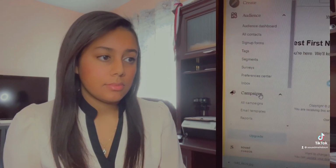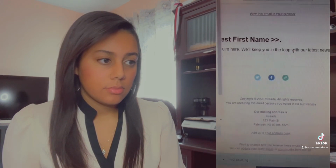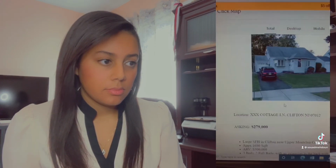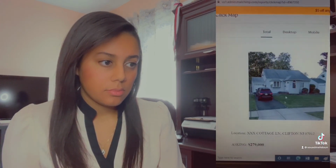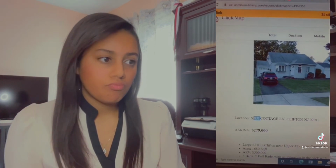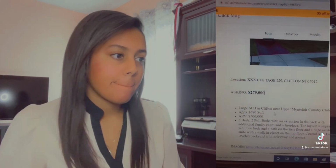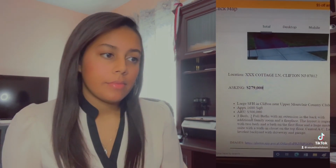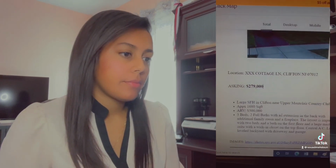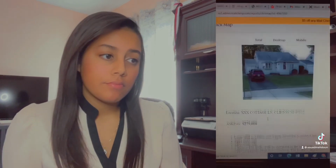So now we go to campaigns and we create our campaign. And I'll show you guys how it looks once we're done. So this is what a finished campaign would look like. We just started off with a picture. We put the address. We don't put the full address. We keep a little bit of it private. We put the asking price. We put a little information on the property, the ARV, the square footage. And we put a link to the photos, and we're set. And that's how we make our cash buyer list.